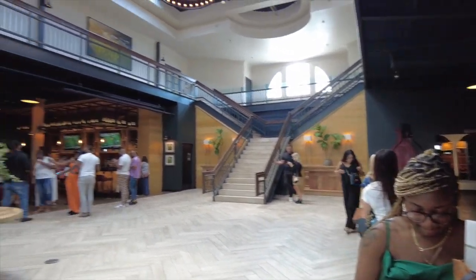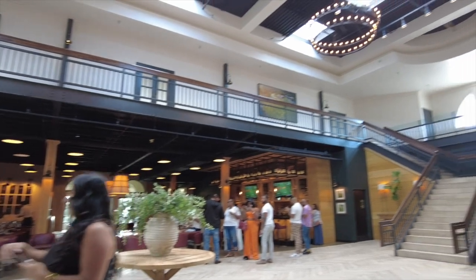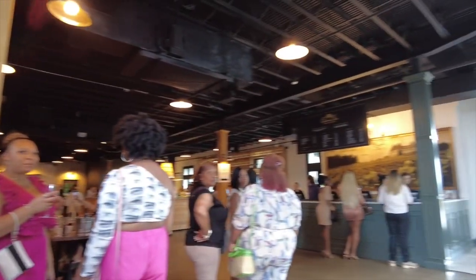But I'm in love. This is my second time here at Chateau Elan. I came here in July for my best friend's birthday. But that over there is a restaurant. And this is the area we're getting our wine.